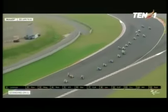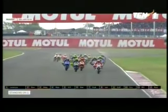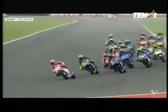They come onto the back straight for the first time. Who's got the grunt? Who's got the power? Who's brave under the brakes into turn 5? We're about to find out. It's the Ducati power that's enabled Andrea Dovizioso to hit the front.